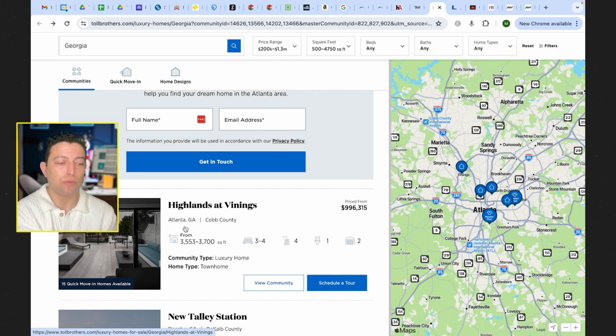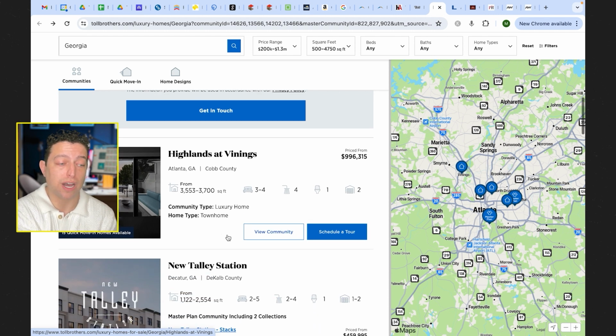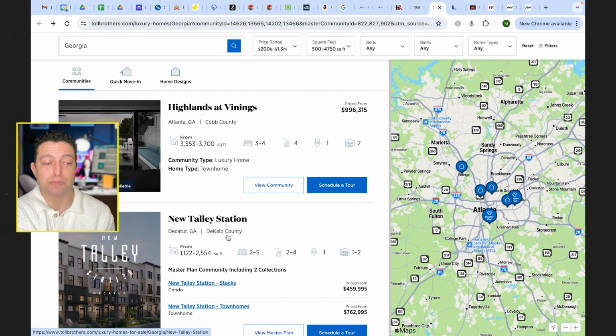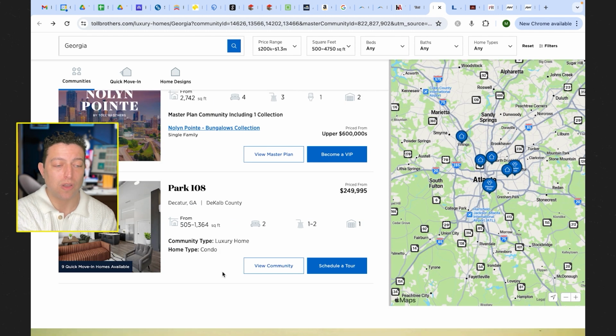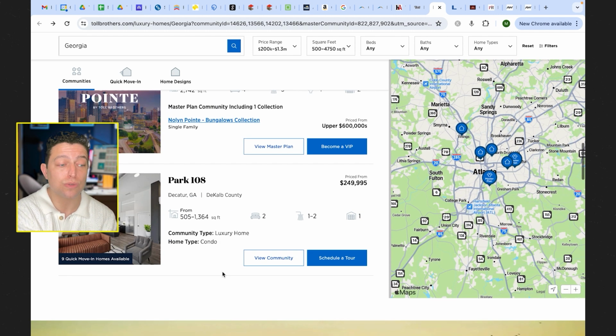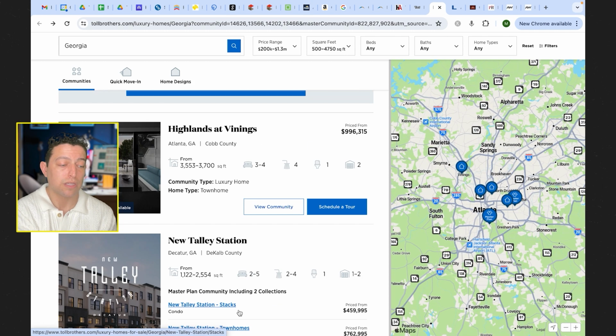And of course, on the Toll Brothers site, there are a lot of other communities that have quick move-in options available. You can go up to nearly $1 million in Vinings, which is an extremely high-end area in Cobb County inside the perimeter, all the way down to studio and one-bed options in the mid to high 200s in Decatur and Oakhurst. So some good options with Toll Brothers in addition to the other builders that I mentioned.